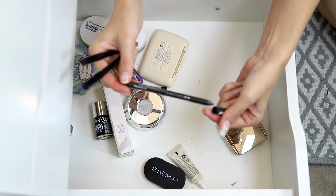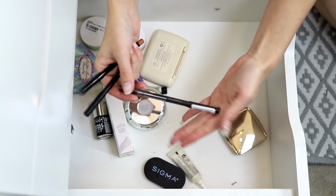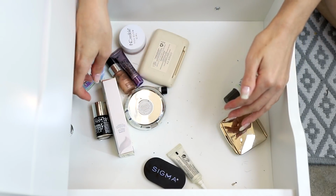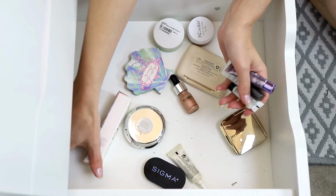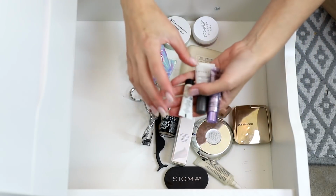And this one is the Catrice Liquid Metal Gel Eye Pencil. Again, it just moves on me. I don't need to keep them. Let's do these like little sample-y things. Oh, we're getting to a good position.